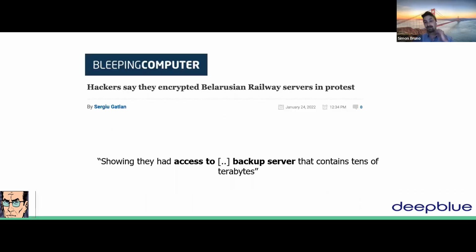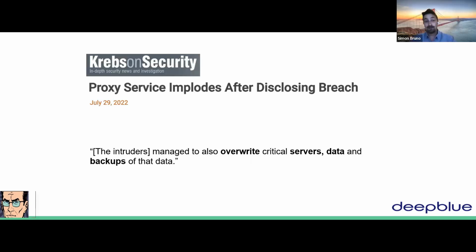So in all of these attacks that we just looked at, the common denominator was that data was deleted. And if you had backups, you could recover from it and you could continue operating. In those two attacks, not only was the company compromised, their backups were also compromised. An attack on the Belarusian railway server happened, and attackers mentioned that they had access to the backup server that contains tens of terabytes of data. In this example, a proxy server basically closes down after this attack, and they state that the intruders managed to overwrite critical servers, data, and also backups.